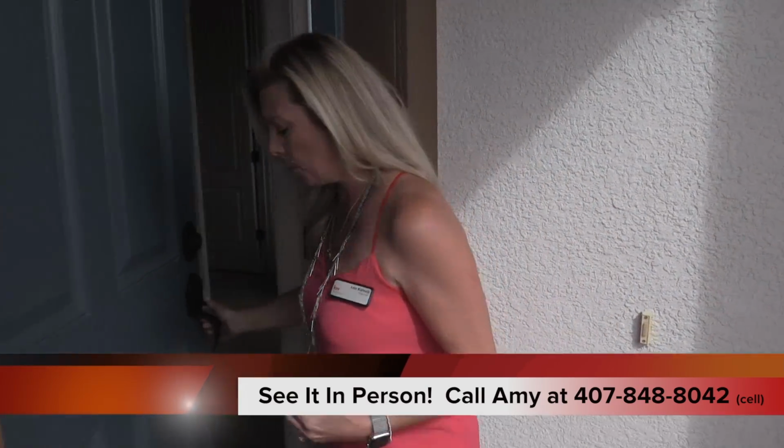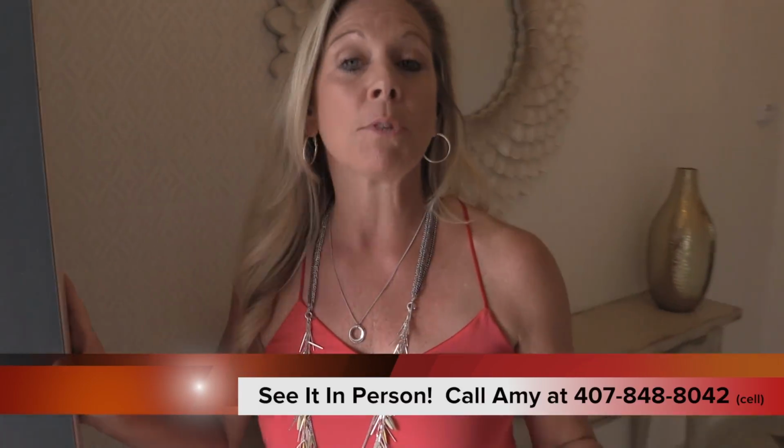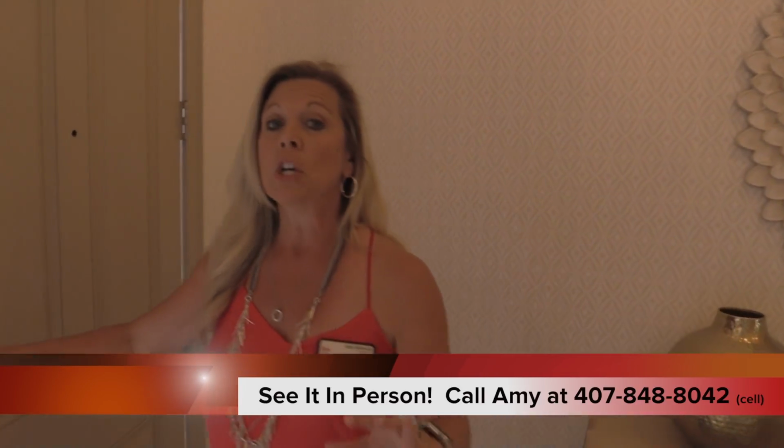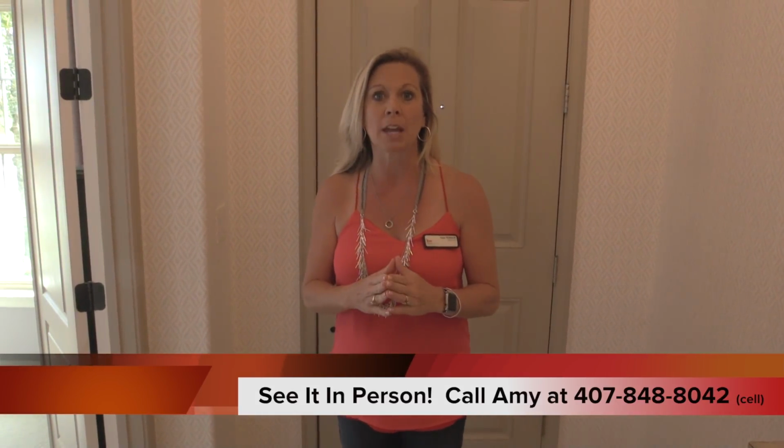Today we're going to look at a new community here in Winter Garden, Florida. This is Waterside. Now this is a CalAtlantic community, and this is one of their homes called the Sonoma, and it is a rear entry garage style home. So this community, we really are in the heart of Winter Garden. You are surrounded by beautiful lakes, shopping is right down the street, restaurants, grocery store, pharmacy. This is a great location, and this is a great price point for here in Winter Garden, Florida.